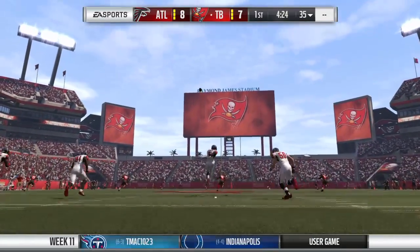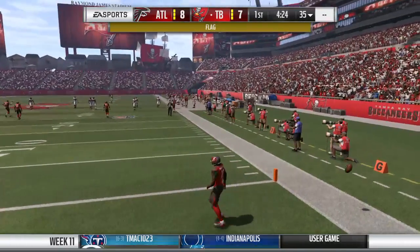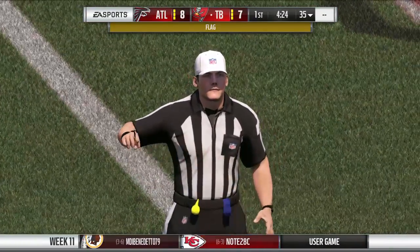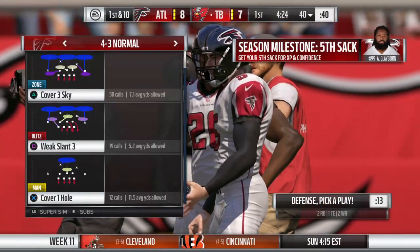Now after the touchdown, it's Bosher to kick it away. Free kick out of bounds. Kicking team. And out of bounds there on the kick.